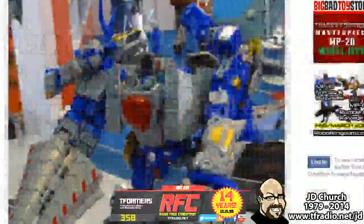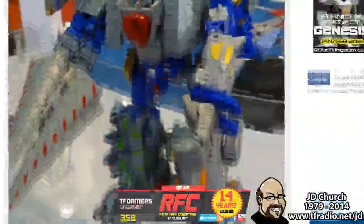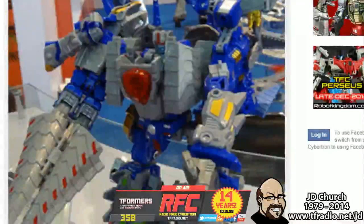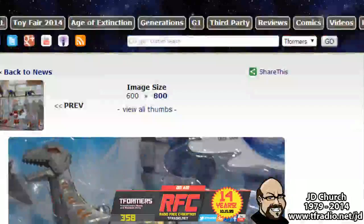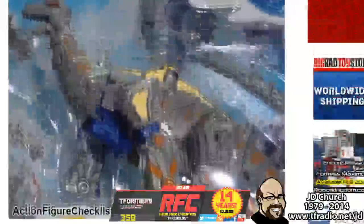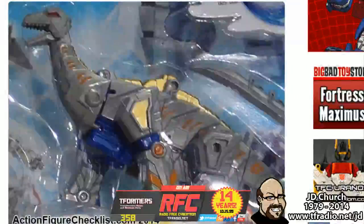Yeah. It's just not working. It needs some tweaking. I almost prefer my Power Core Combiner Dinobots over this. You should prefer your Power Core Combiner Dinobots to that. Well, at least the color scheme in combined mode is uniform.